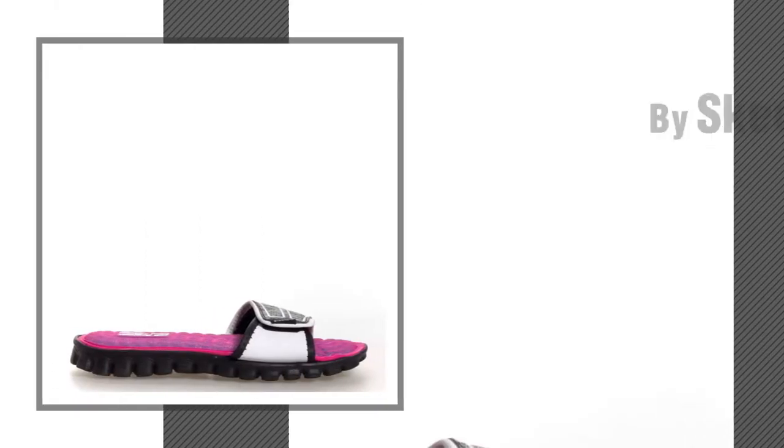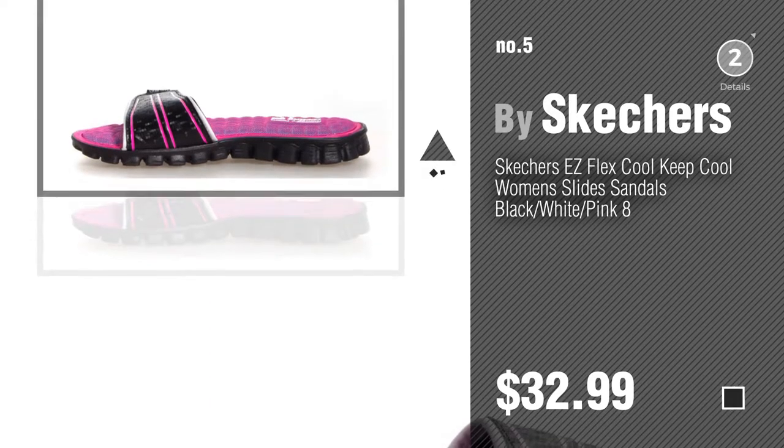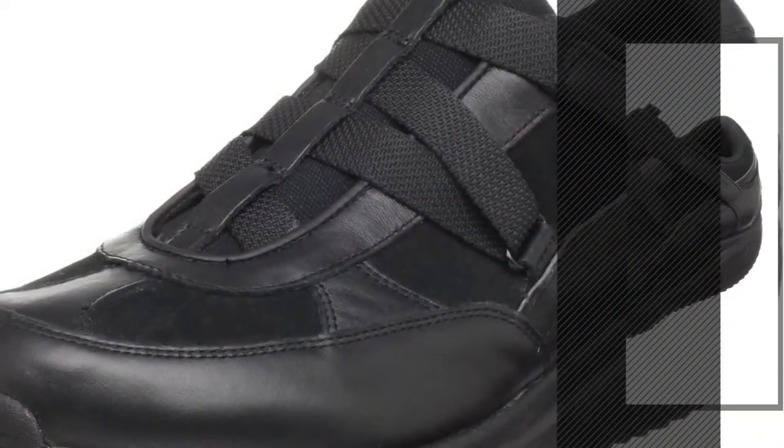Number 5, also by Skechers. Find these Skechers Velcro at up to 70% off by clicking the info circle. Number 6.